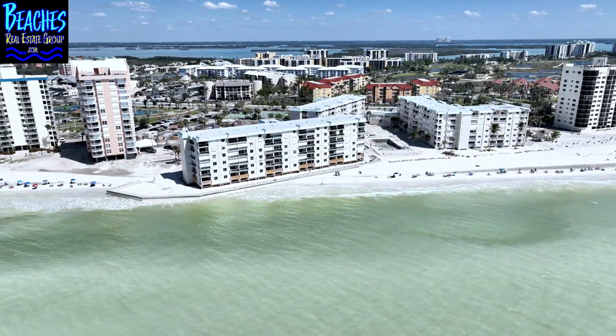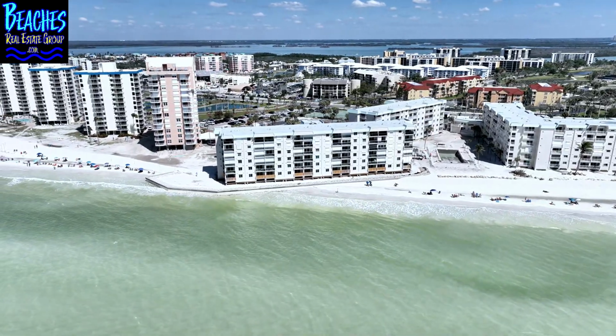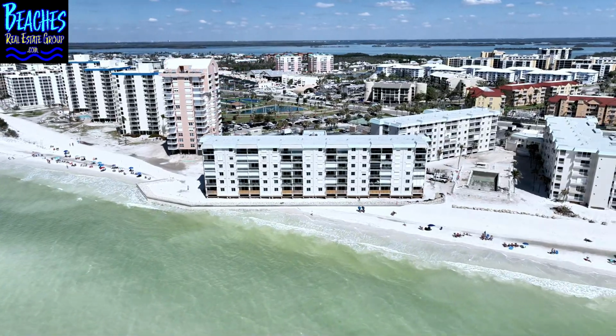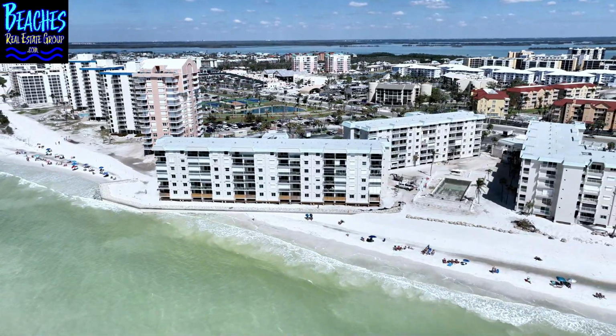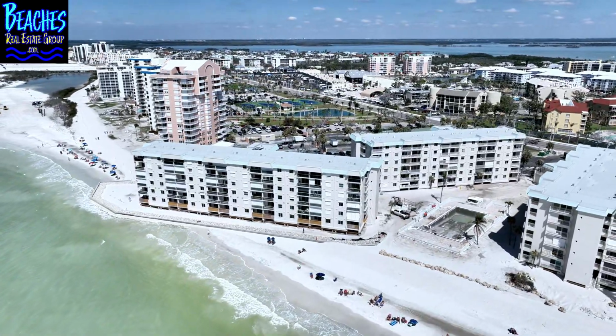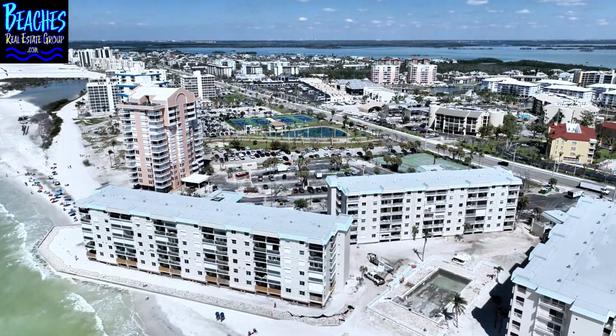So there's many factors with condos, and condos have basically come to a standstill, especially statewide, now that there are new guidelines in place from Governor DeSantis requiring building inspections for condos over 30 years old and over 2 stories high. They have to have special engineered inspections done to verify that the structures are structurally sound.